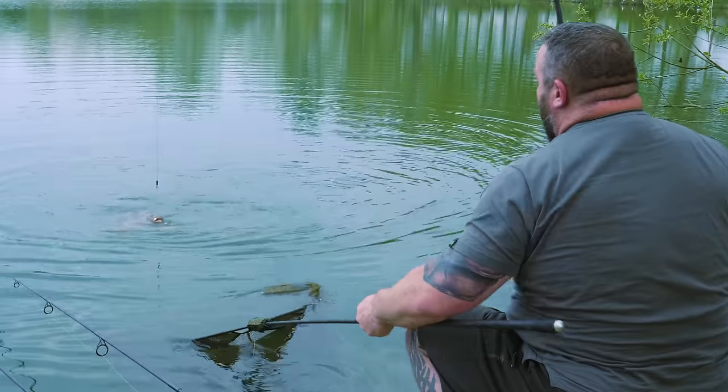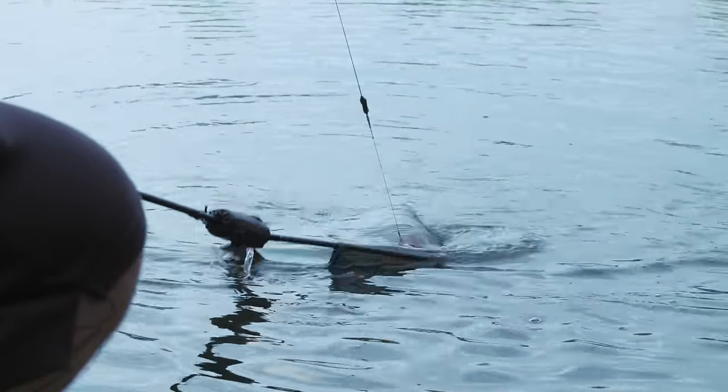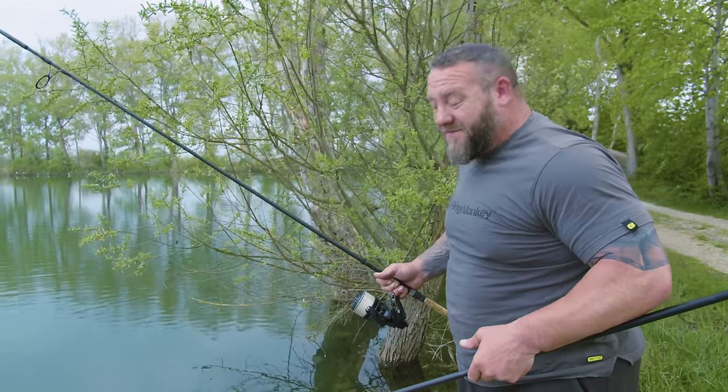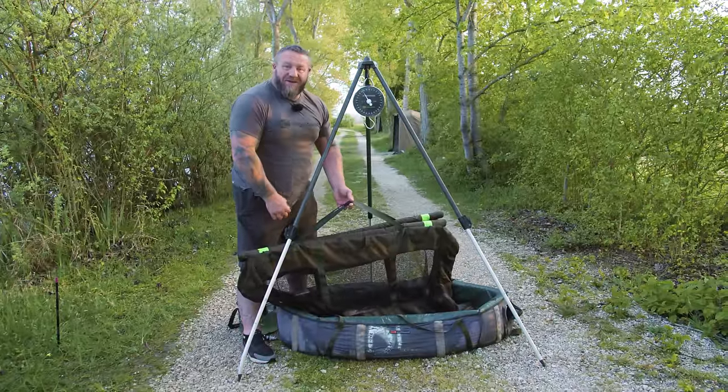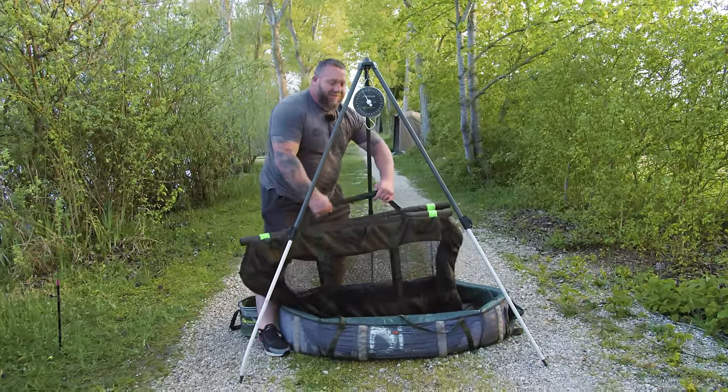Little white barrel wafter, Milky Malt from DNA Baits, and a slip D multi rig. Drop the lead on the take. Happy days. Got one in the net. Scales all zeroed. Fish is unhooked. Let's see how much she goes. She's not a monster, but she's first.